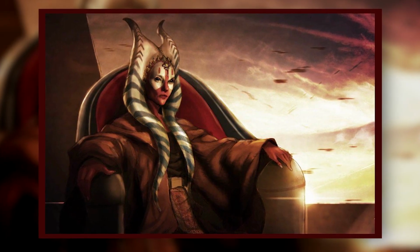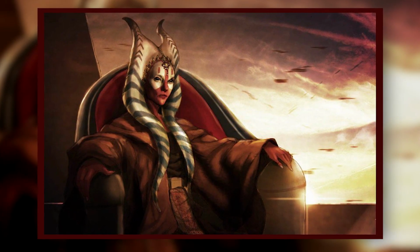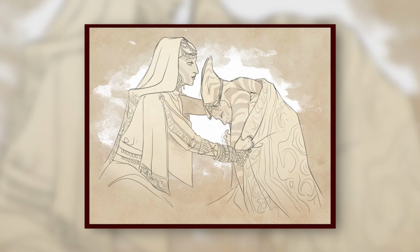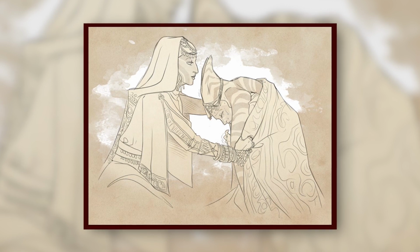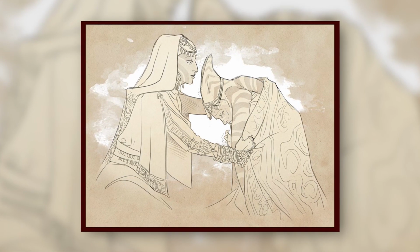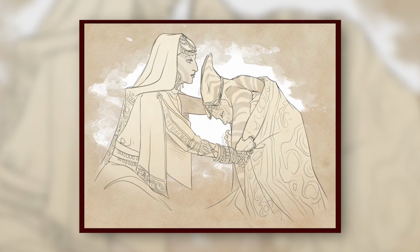The largest city on Shili was Korvala, the planetary capital, a trading hub that specialized in medicine and healing. The Togruta even had a series of colonies on the planet Kiros, which was home to communities of pacifists and artisans looking for an escape from intergalactic war.